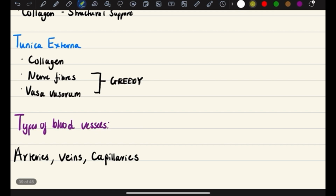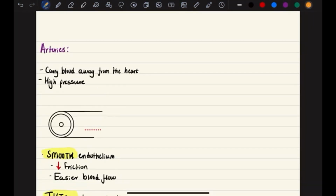Cool. We're going to get into the types of blood vessels. They are your arteries, veins, and capillaries. We are going to talk about them in a lot more detail coming up soon. Okay, so the first one up is arteries. Now, your arteries are going to carry blood away from the heart under high pressure. Remember that. That's kind of your setup for arteries.